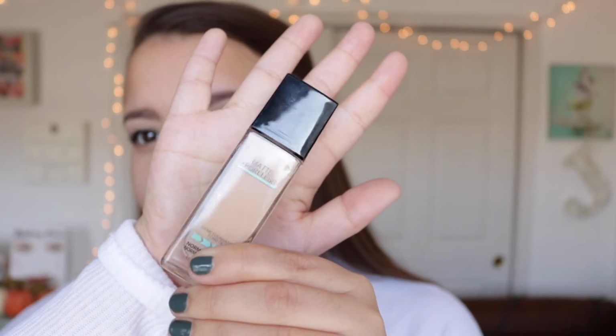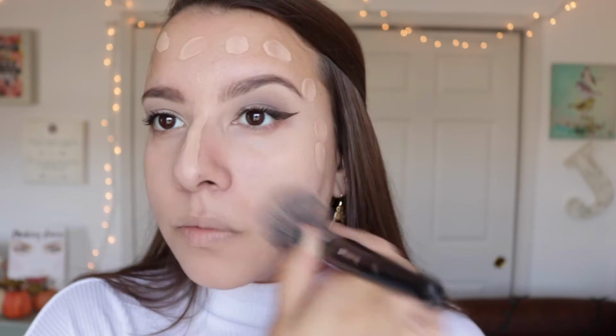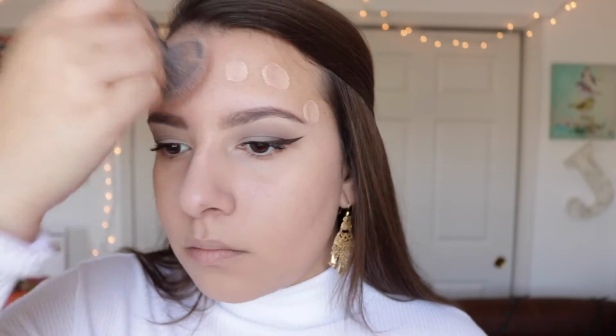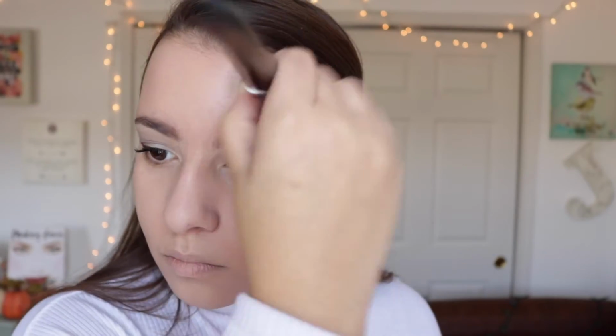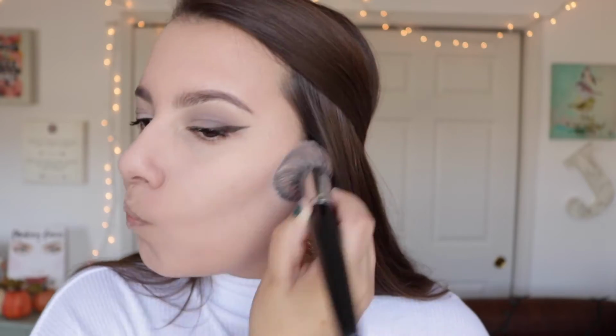For foundation, of course, using my Maybelline Fit Me Matte and Poreless, but I have discovered a new shade that I like better than my 125. I went down a shade and I'm now using 120 Classic Ivory. I just feel like the undertone is overall a little better. The 125 was just a little bit too peachy pink for me looking back, so now the 120 has definitely more of that neutral yellow undertone, which I prefer.